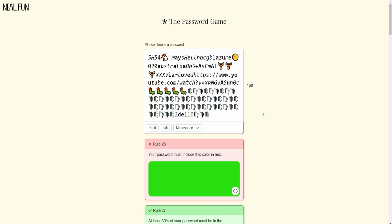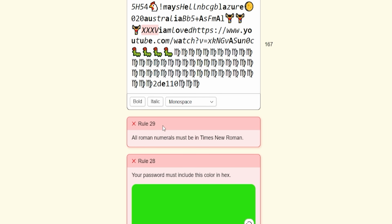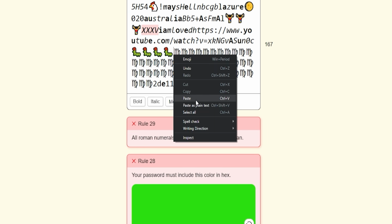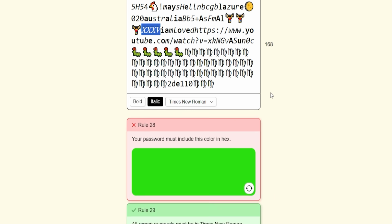Well, you see, this could be a problem because I've got the hex code there. I've tried on 2 different monitors to get this green, and I'm pretty sure that's it. So now I don't know what to do. Okay, I'm not sure what's going on with the hex code. It's accepted it, but it hasn't accepted it. It says all Roman numerals must be in Times New Roman. That's rule 29 after the hex code, so that's fine. We will change these to Times New Roman.